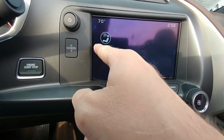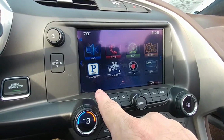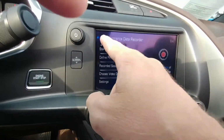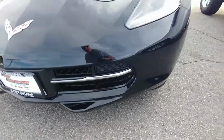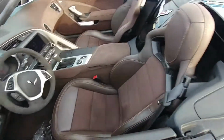So OnStar, I didn't have that. PDR, I think that's the camera. Yeah, if this has that, that's really cool. Well, let's go see if it has it. Oops. So when you don't want to get fingerprints on your Corvette, you shut it using the handle. That's when you know you're meticulous about your car. Well, there's no cameras in here, so I don't know why it would give me a PDR option. Maybe it just gives you the option even though you don't have it.